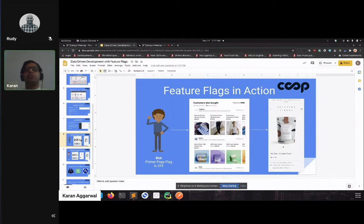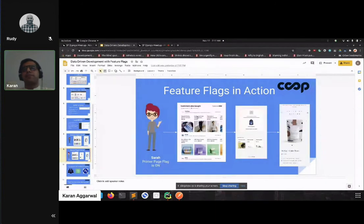For Bob, the feature flag for a page that I'm going to call the primary page is off. And for Sarah, the flag for the primary page is on. So when that flag is off and you're Bob, you go onto the page, you click on any product on a widget, you end up at the partner website. For example, if you clicked on Twillory's shirt over here, you would end up on Twillory's product page for that particular shirt. Whereas if you're Sarah and you click on any shirt from Twillory, first you would see this in-between screen, or the primary page screen as we call it at Co-op Commerce.